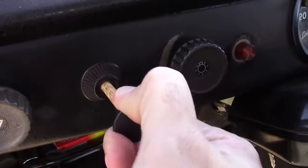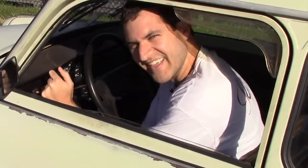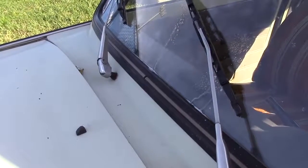Number 2, the Trabant. You remember the Trabant, the worst car I reviewed this year, bar none. A car that came from East German communism. It had a lot of interesting quirks, but my favorite was the washer fluid, a lever that you pushed and pulled and pushed and pulled in order to get tiny little squirts of water to come onto the windshield.